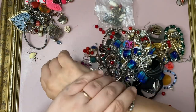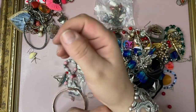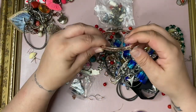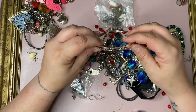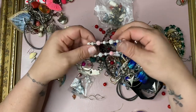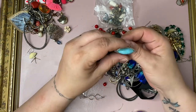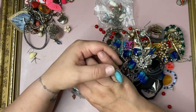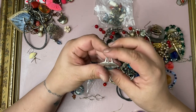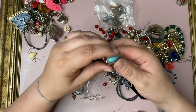Nice, very nice. My wrist is too fat for it, but that's nice. That'll go in a chop lot. She believed she could, so she did. Yeah, it's a bit worn. That'll go in there. Kids, little ring. Oh, that looks nice as a pinky ring, doesn't it? It's not got a make or anything.